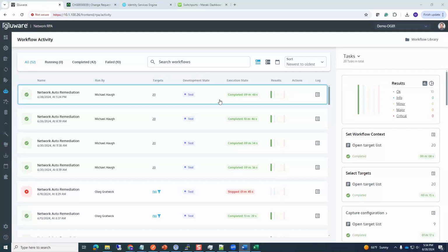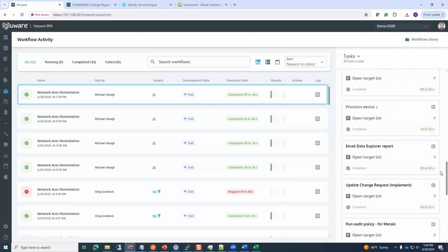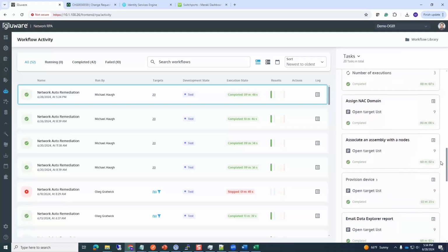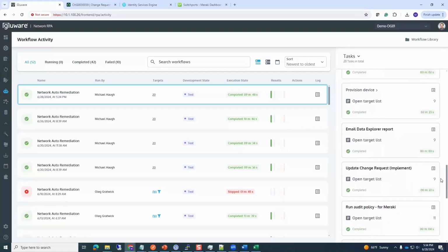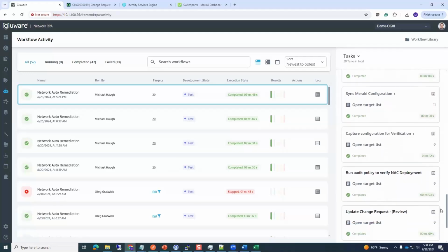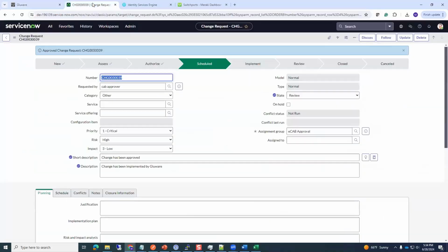Okay, so we can see that the workflow has completed, running 9 minutes and 48 seconds. If I scroll down through the task, we're looking at the task view here of the workflow. So after we opened up that change request and had it approved, Gluware went through and provisioned those devices. It then updated the change request as implemented and completed out the verification as well as a final update, putting the state to review. And with the closed notes as NAC config has been applied. So let's take a look at that.